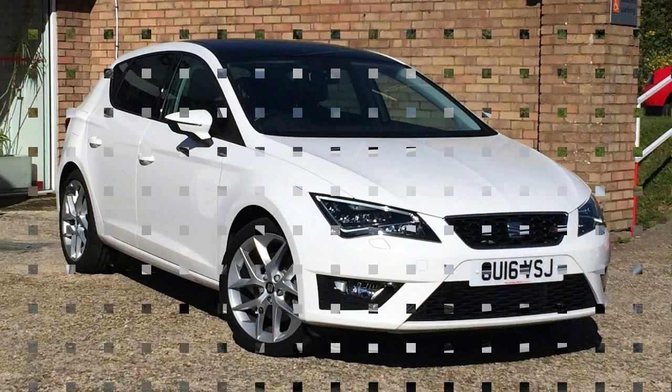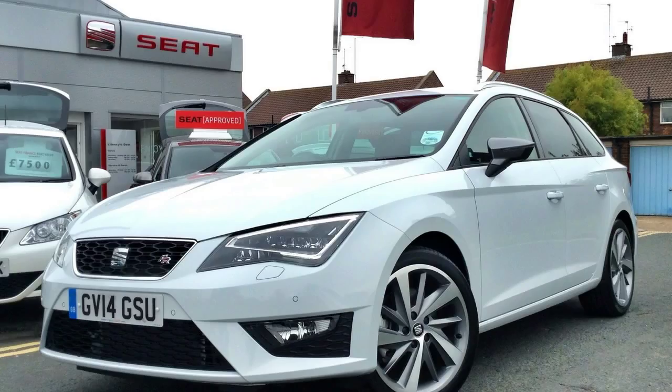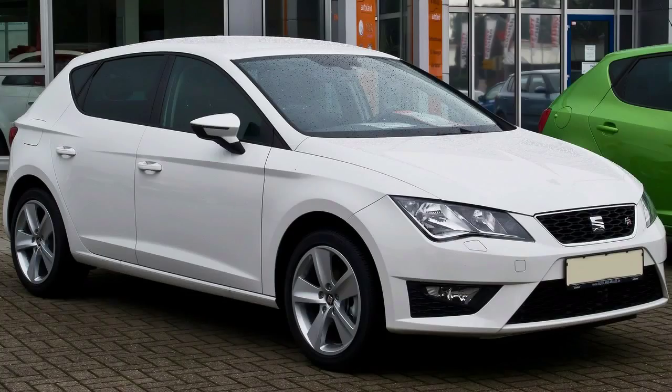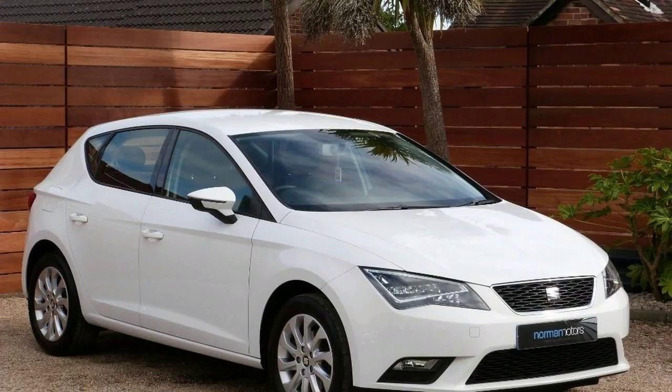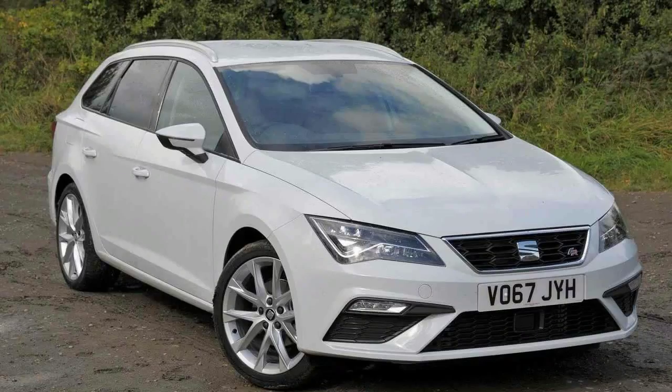This third-generation version is based, like the two before it, on the underpinnings of the Golf, and that alone has been enough to make it a very good car. It's not only shorter, lighter and roomier than the second-gen model, it's also more efficient and much better to drive. On the road, it feels sprightly, with distinctly sporty handling. And despite a ride that errs on the firm side, it's comfortable, too. Inside, you'll find it well equipped and there's plenty of space for a family and all its paraphernalia.